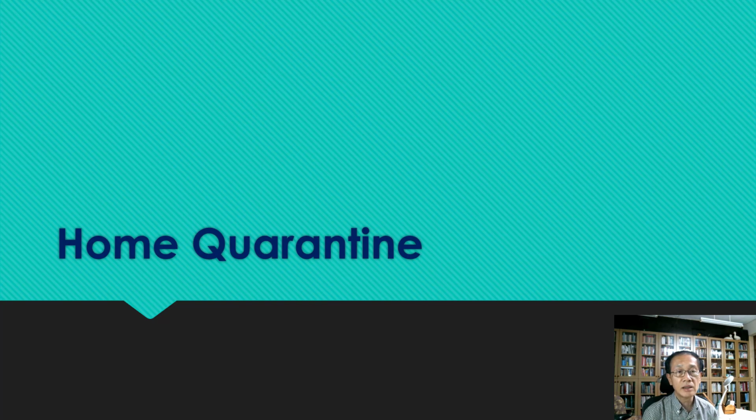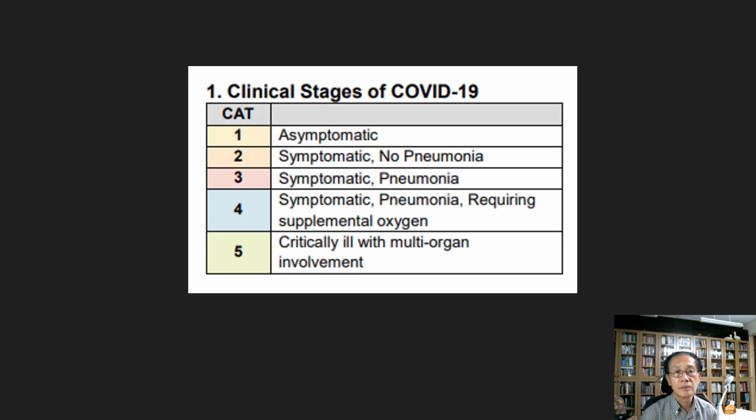We shall now talk a little about home quarantine. Clinically, COVID-19 can be divided into 5 categories. Category 1, the person is asymptomatic. Category 2, the person is symptomatic but has no pneumonia. In Category 3, the person is symptomatic with pneumonia. And in Category 4, symptomatic with pneumonia requiring oxygen supplementation. And Category 5, the person is critically ill with multi-organ involvement.